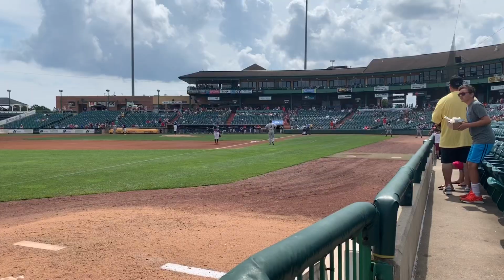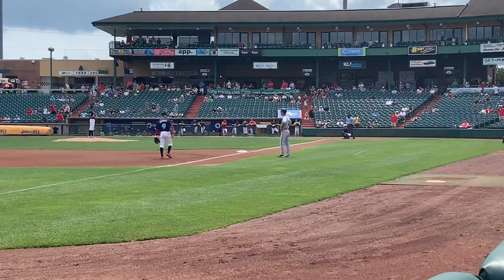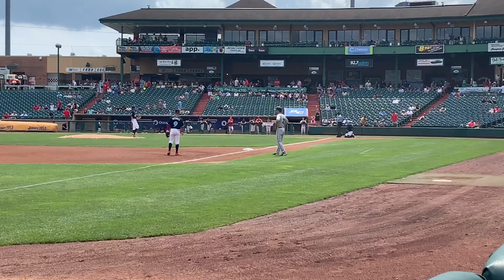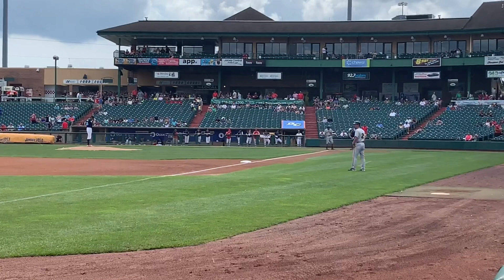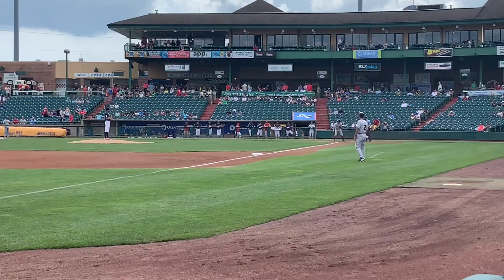On the flip side of things, this is going to be the Lakewood Blue Claws starter warming up from the mound. And then in the next clip, we're going to see the first pitch that he threw of the game. I love adding these little clips into the video for you guys just to see how well they do to start. And of course, you guys will figure out whether or not they get the win or the loss from watching the rest of the video. But this was the Blue Claws pitcher's first pitch of the evening.